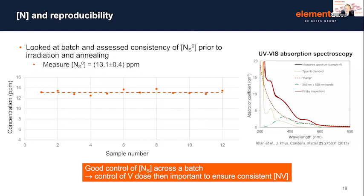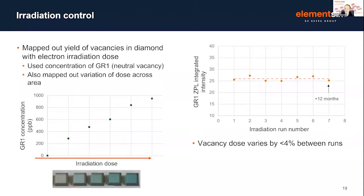But then what we had to be concerned with was, did we have good control of vacancies that we were dosing via electron irradiation that would ultimately give us a consistent NV concentration in the final material? So we looked at the control during electron irradiation. To begin with, we simply mapped out the amount of GR1, as it's known, which is just an isolated vacancy defect in diamond, as a function of our irradiation dose. And this just corresponds to irradiating the diamond sample for a longer time. In the case of increasing GR1 concentrations, what happens is our diamond becomes increasingly green.